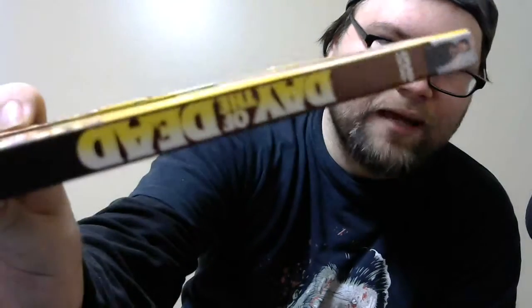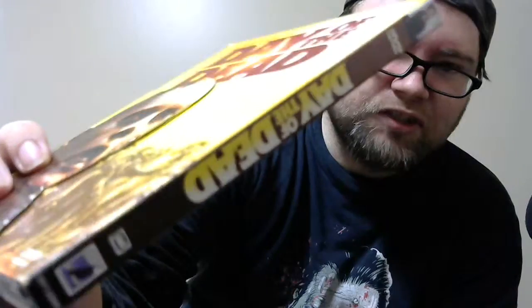The only thing that's kind of happening is you can see it raises up a little bit there on the flap because I accidentally slid this in the shelf the wrong way one time. But this is another Divimax version, and Day of the Dead is not my favorite Romero movie, but it's one I've probably grown to like a lot more than the first time I saw it. And I've probably seen it just as many times as Dawn of the Dead, just by showing it to friends or rewatching it.